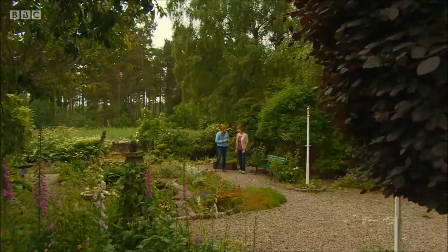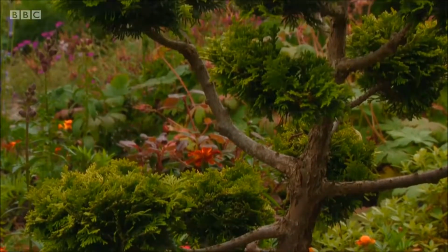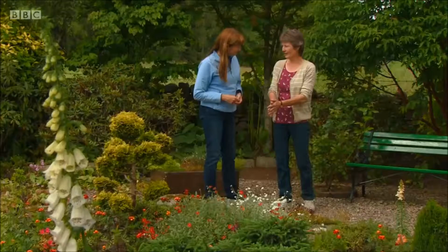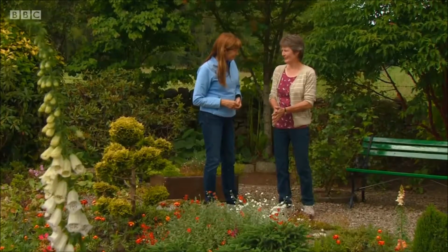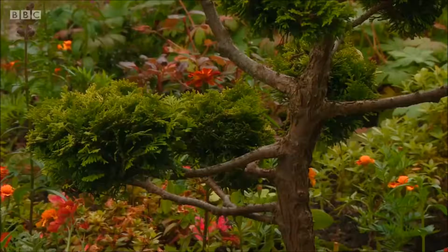You obviously like using your secateurs as well. Tell us a wee bit about the cloud pruning. The conifer base was covering quite an area, so I was going to take the bottom branches off, and then I decided to give the cloud prune a go to see how I got on. And that's the result. I mean, I love things like that.